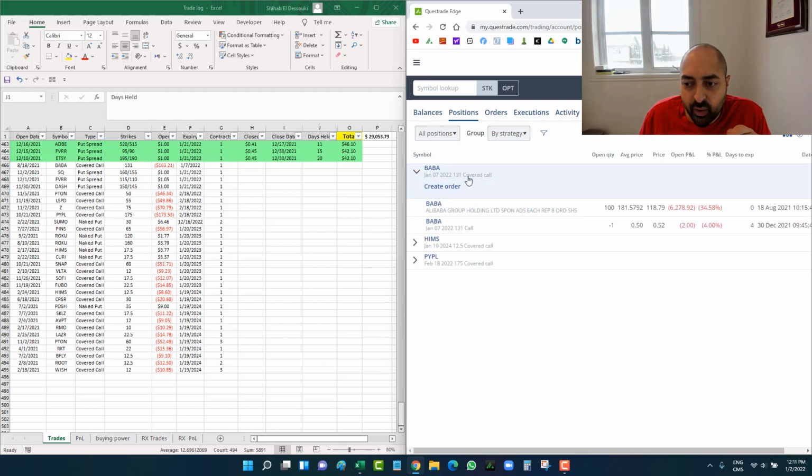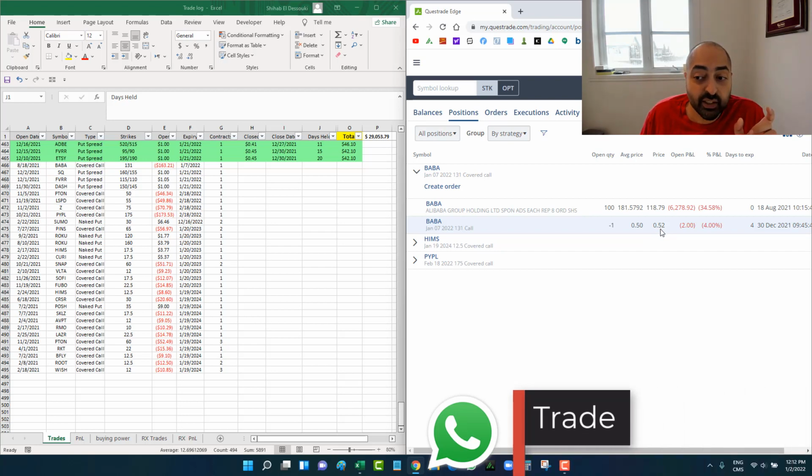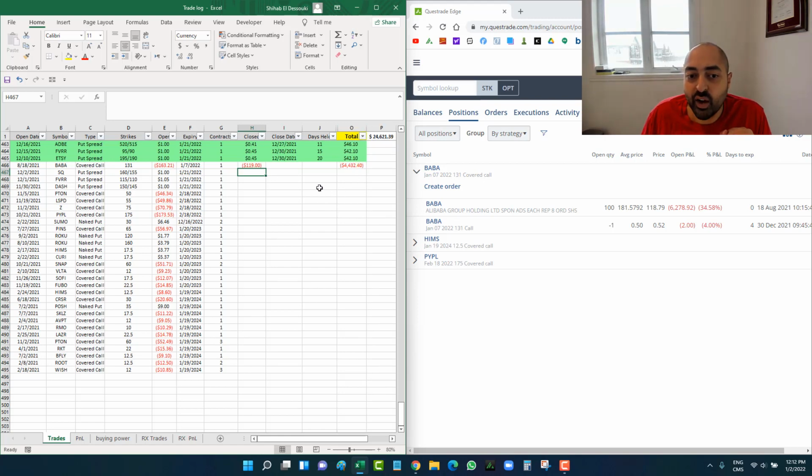All right, so if I were to close Baba right now, let's say this call option can expire worthless. Not funny, this call option I sold for 50 cents was worth $2 the next day or the same day, and now it's back down to 52 cents. That's the advantage of short expirations, is that the decay is so much faster. So assuming this one expires worthless, and I would sell the shares for 119, that means I can close the trade for 119. So Baba alone, I'm sitting on $4,432 of unrealized loss.